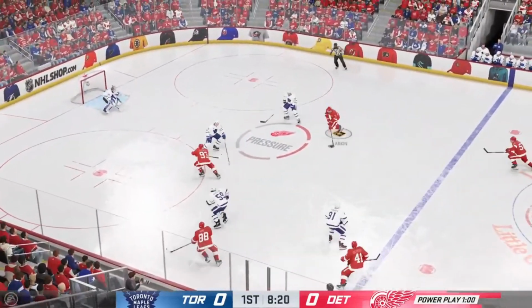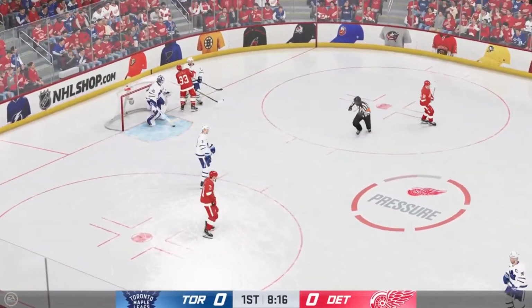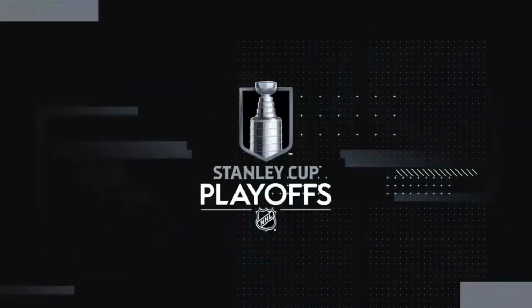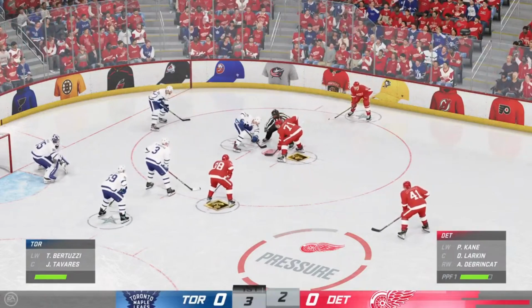From the point, looks to make something happen. A chance from the slot. That's gloved by Samsonov. A player should never be left alone in the slot, but man, is the goaltender up to the task here. Gets out in front of it and makes the save. Tavares gets set for the faceoff here as they will continue to play shorthanded.